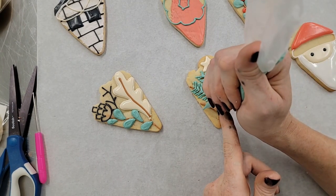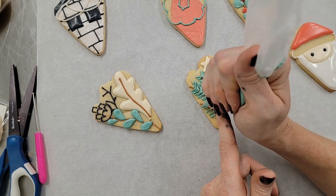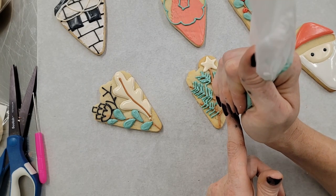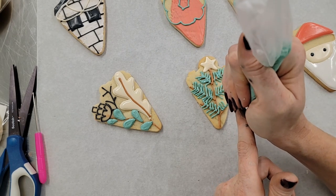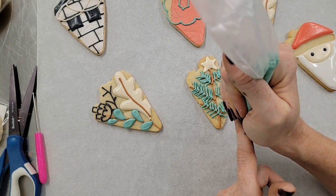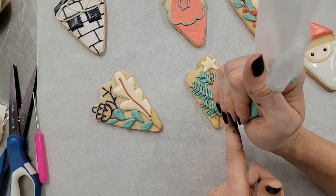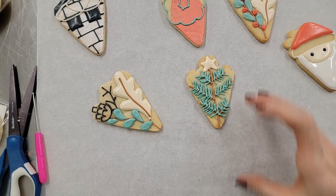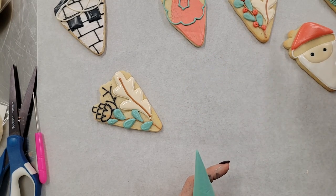Okay, it's coming together. So I'm going to do one and then I'll add on more here in a minute. So I wanted to get this on here so we can add more as it sets a bit. All right. Let that set for a second.